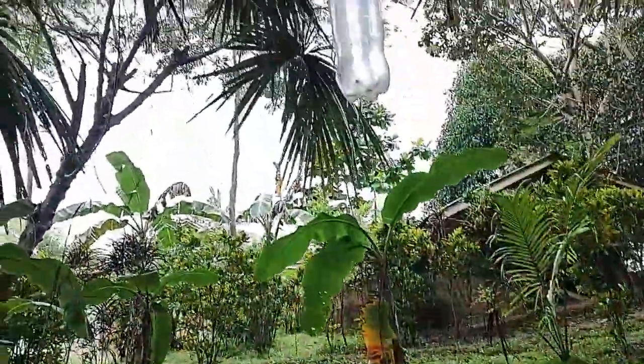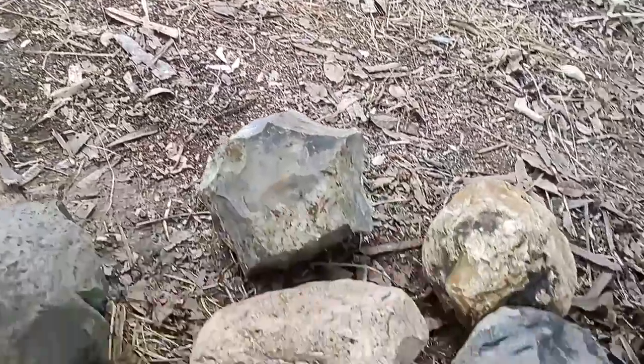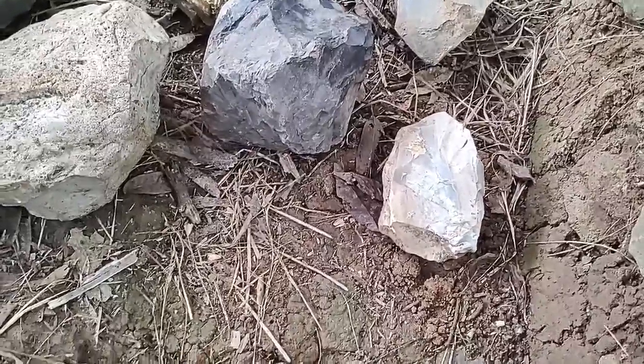Kind of overcast, a little bit of blue sky out there. It was just lightly sprinkling a second ago. Very, very strange weather for March. Usually it's bone dry.